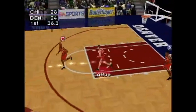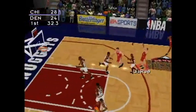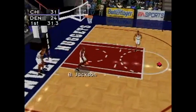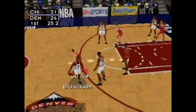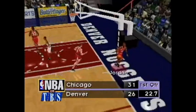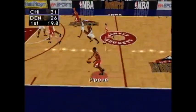There it is. Inbound pass to number five. No look pass to number five. From downtown. Inbound pass to Jackson. From the right side to number one. He squares up with the shot. Gets it to fall. The Nuggets 26, the Bulls 31.